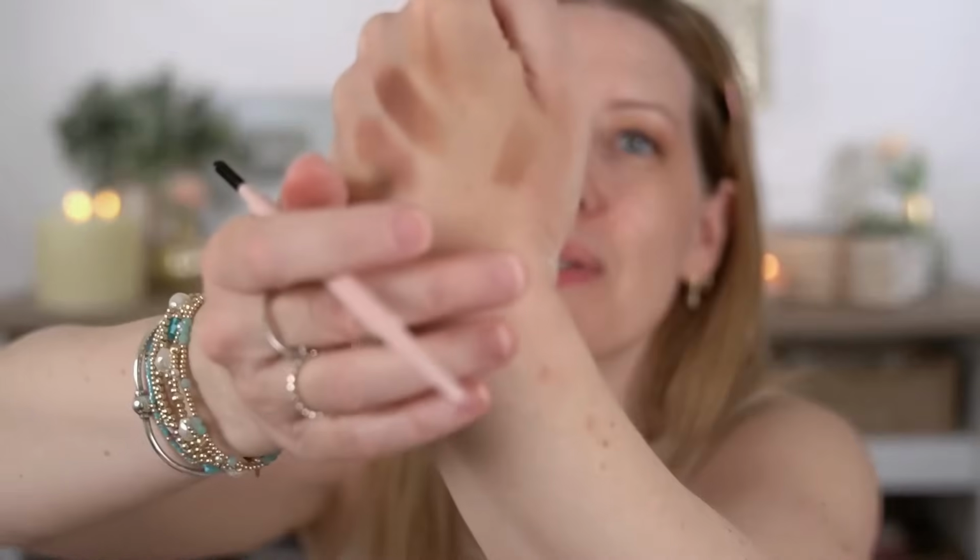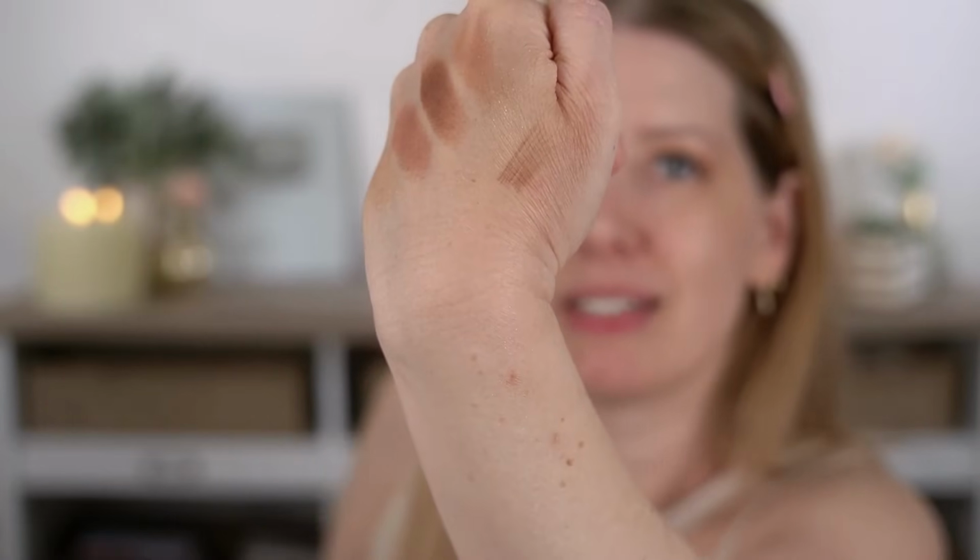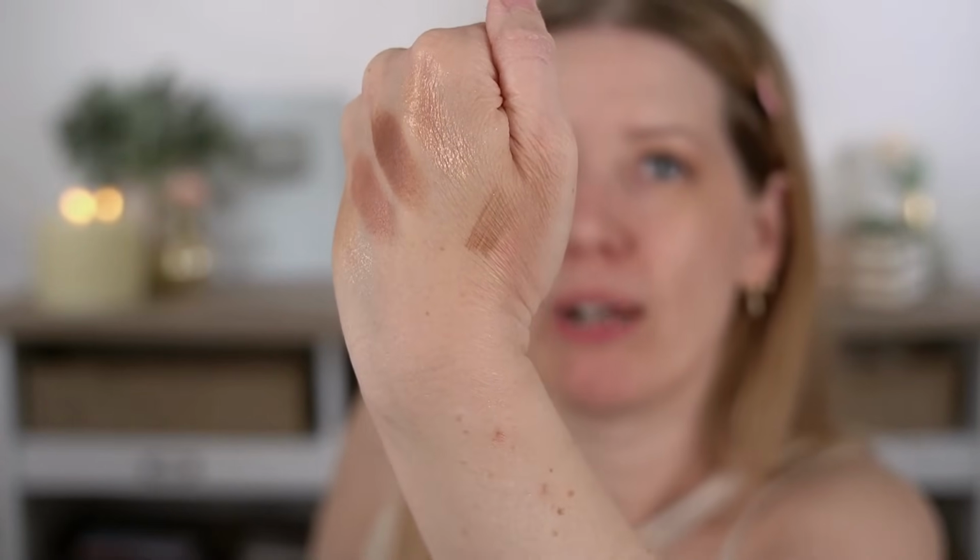And by the way, if you want to see what this color looks like, I just drew it on my hand. It's right there. It's kind of like a light warmer brown, but I do like the way that this is applying. It's not too stiff and it's also not too soft. I find that brow pencils that are too soft just make my brows look really messy, and this just gives a little bit more definition, which I like.